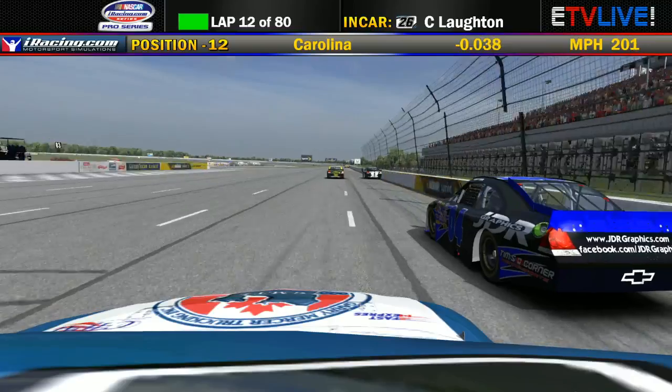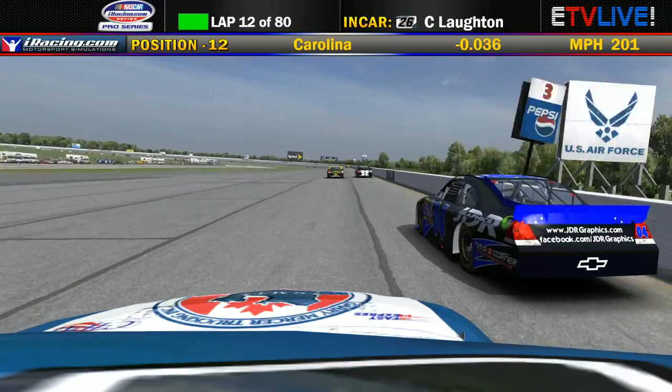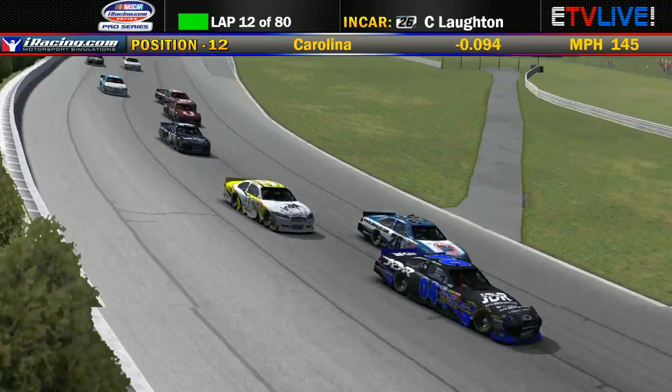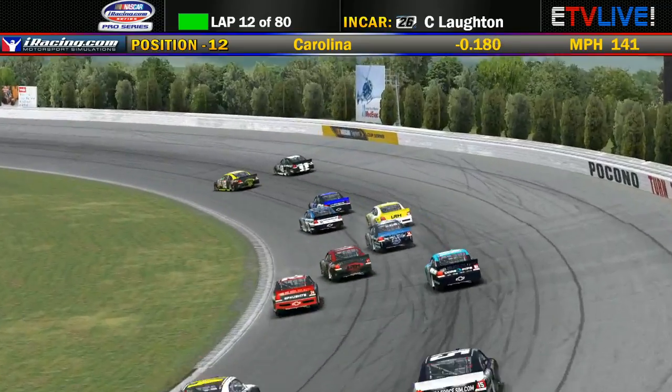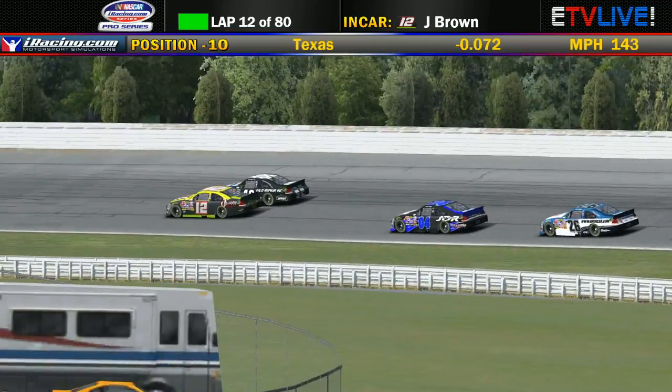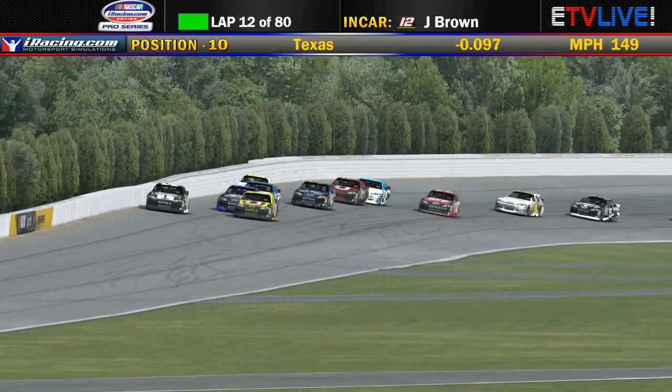Big sideways for everyone right now, Tim. It just looks like these guys have these cars set up so loose so they can get over those bumps in turns 1 and 2, so they don't plow. And as the 12 and the 48 make contact in 1, they bounce off each other, damage to the 48's door. You can see they're into each other.